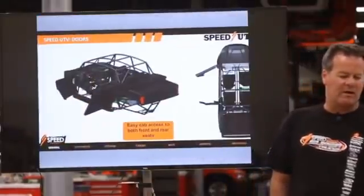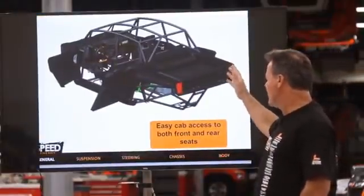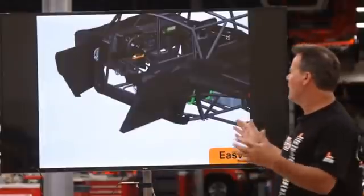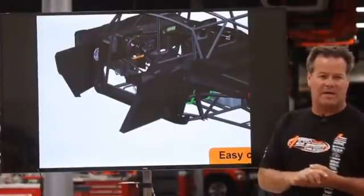I'm going to switch over here. We've been talking about this for a long time. I'm going to switch back over here to the side. This is the cab access. We have really focused on the body work. A lot of people saw the Speed UTV get debuted at Sand Sports in September.